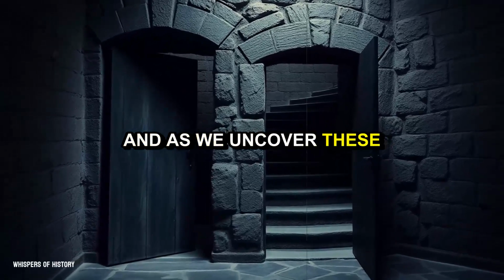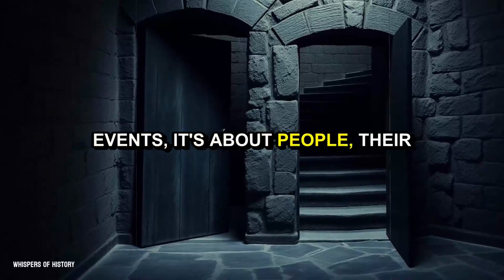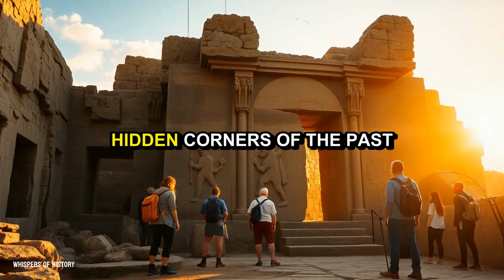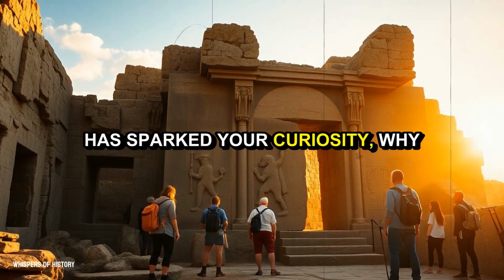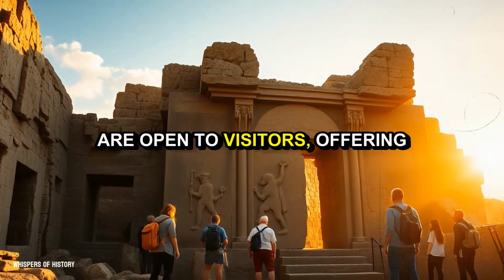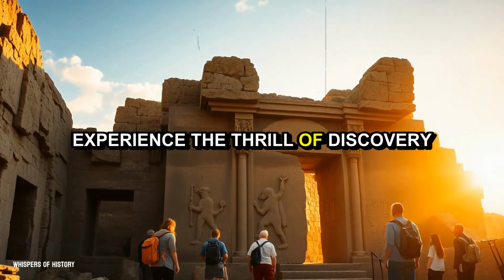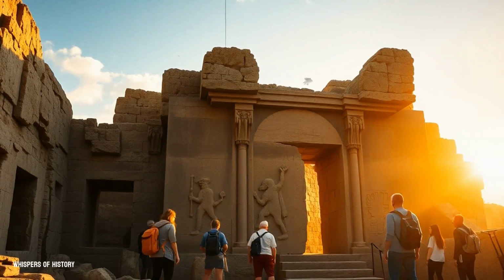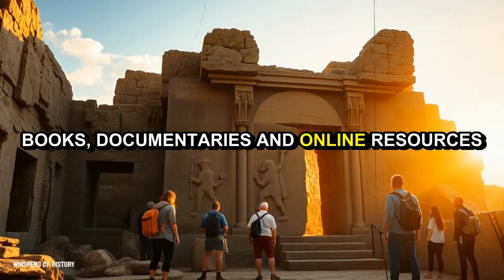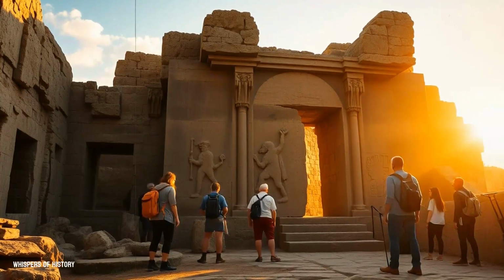And as we uncover these secrets, we're reminded that history isn't just about dates and events, it's about people, their dreams, and their fears. If this journey through the hidden corners of the past has sparked your curiosity, why not dive deeper? Many of these ancient sites are open to visitors, offering a chance to walk in the footsteps of history and experience the thrill of discovery firsthand. Or if travel isn't an option, there's a wealth of books, documentaries, and online resources that can transport you to these incredible places from the comfort of your home.